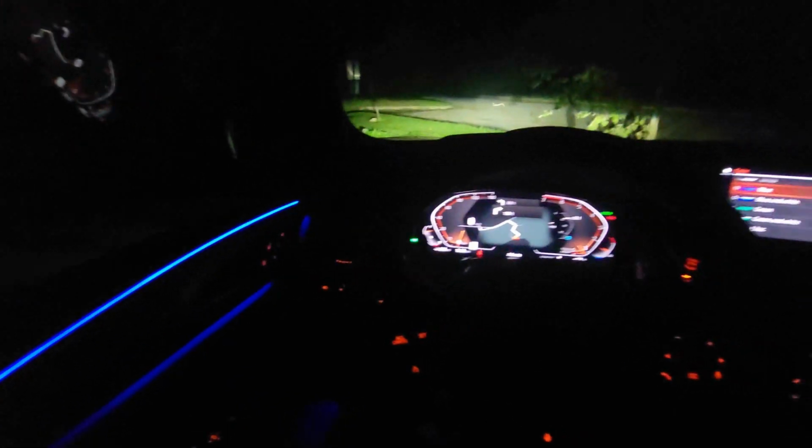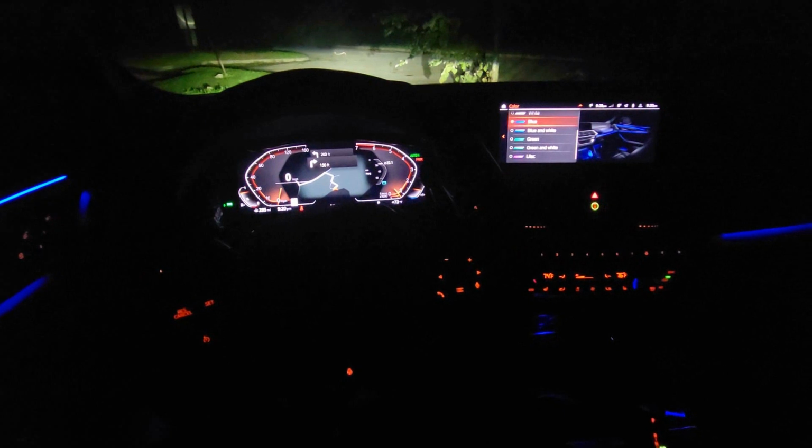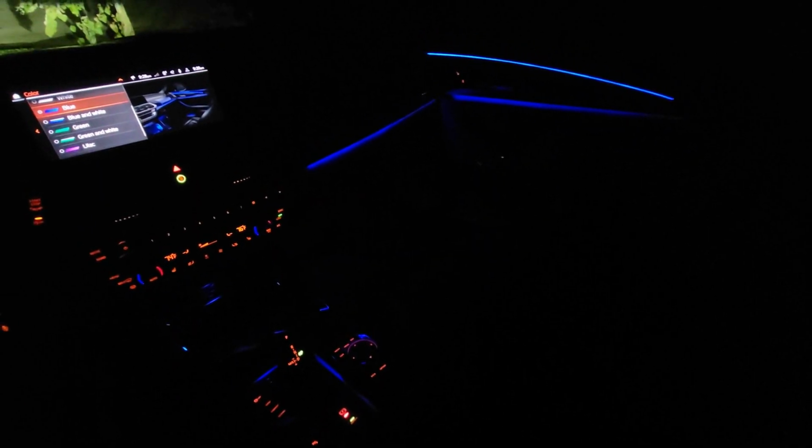Like, they could have had an all-out option that just covers everything and makes this thing look like a spaceship, and that would have been really cool. Top the GLB would have been ideal, but for now, this is what I got. This is what I'm stuck with. Not that I'm stuck with it, because it's still really nice. So yeah, that's a quick tour of what the 2021 BMW X3 looks like at night.